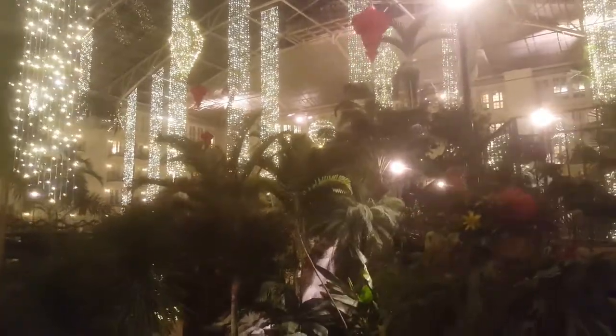So after we finally got out of the room, we started to walk around the hotel, and it was nighttime, as you can tell, and the Christmas lights were up, they were on, and it looked even more beautiful in nighttime. I mean, I can't think of any other words to say. It was such a cool experience.